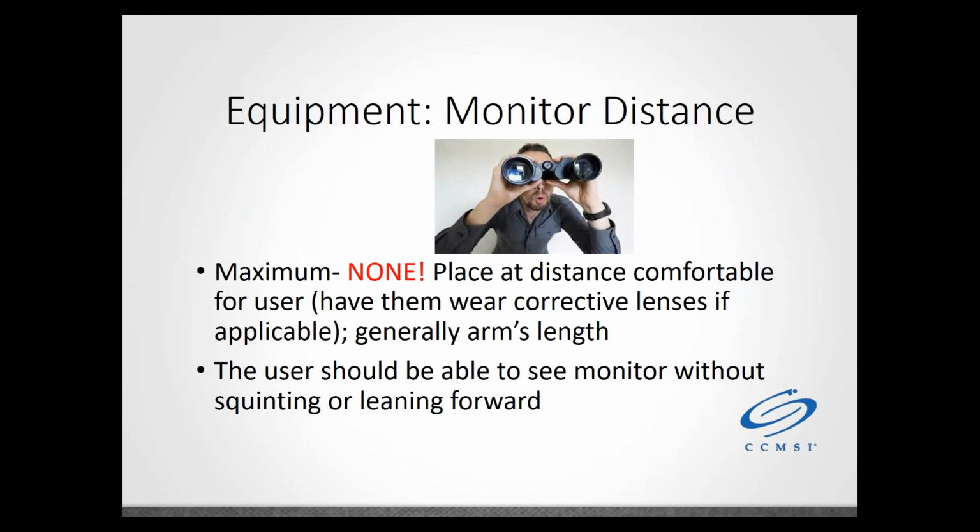How about distance? Well, there've been various studies out there. Minimally, what they suggest, it should be about 24 inches away. Maximum, how far should it be?